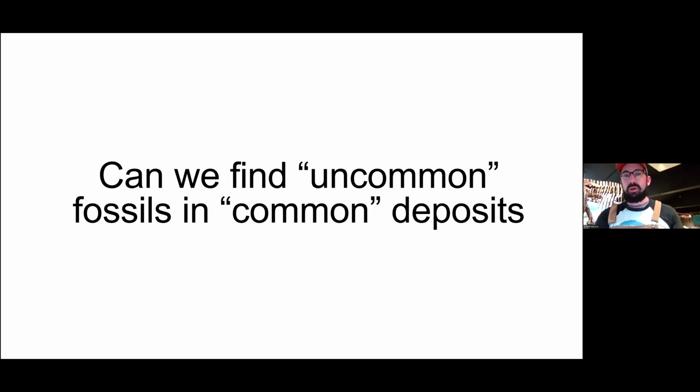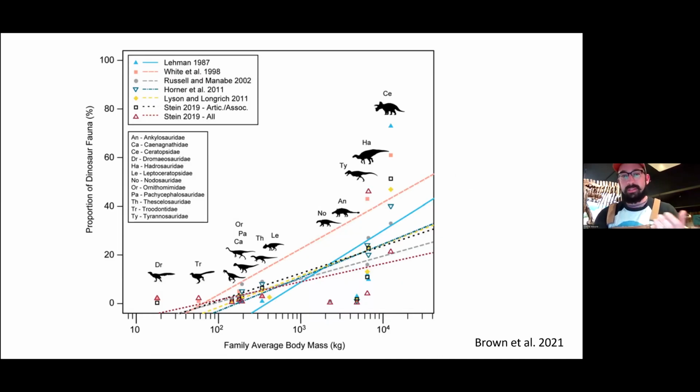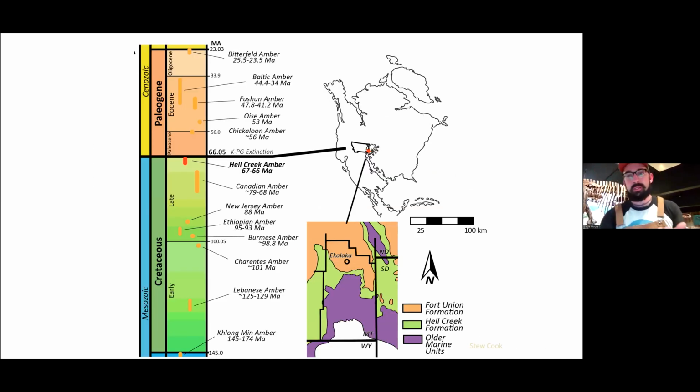One of the hypotheses was that maybe all amber, whether or not it's gem quality, has an opportunity to provide information. And this is something that in the Hell Creek Formation, and this is a great figure put together by Stu Cook, who you'll hear about quite a bit, so I'll maybe introduce him in a second. The Hell Creek Formation is a really interesting spot for its preservation of the KPG boundary, that big extinction event. And it's very interesting for the types of dinosaurs and mammals and things that happen across that boundary.